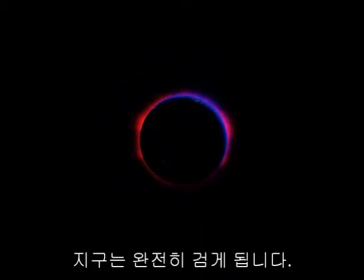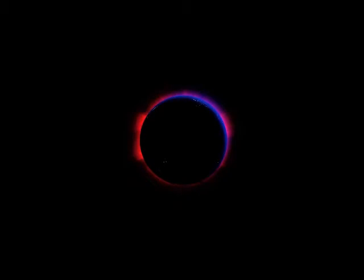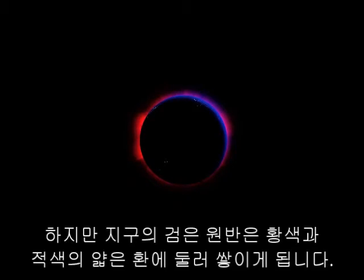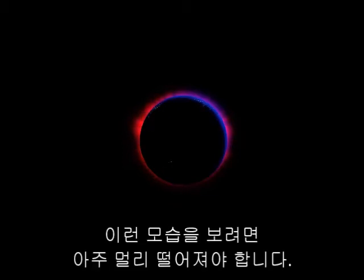Earth itself appears almost totally black, because all the sunlight is falling on the side facing away from you. However, this dark disk is surrounded by a thin ring of yellow or red light, sunlight filtering through the atmosphere from Earth's lit-up side, which is just beyond where you can see it.